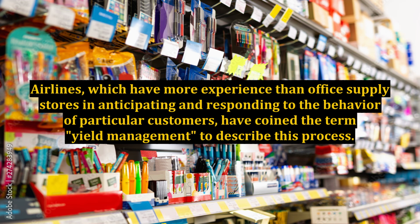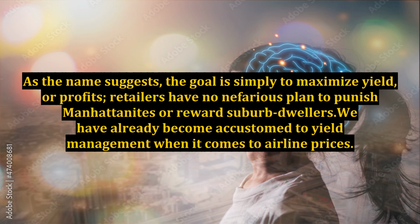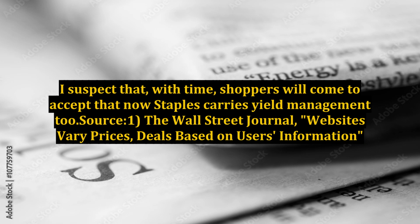Airlines, which have more experience than office supply stores in anticipating and responding to the behavior of particular customers, have coined the term yield management to describe this process. As the name suggests, the goal is simply to maximize yield, or profits. Retailers have no nefarious plan to punish Manhattanites or reward suburb dwellers. We have already become accustomed to yield management when it comes to airline prices. I suspect that, with time, shoppers will come to accept that now Staples carries yield management too.